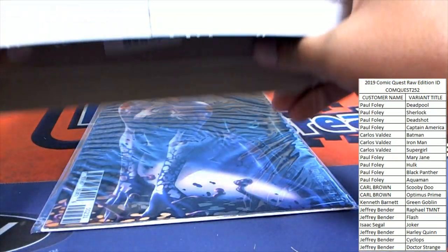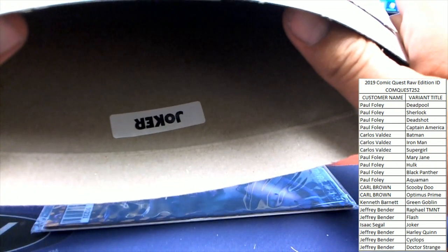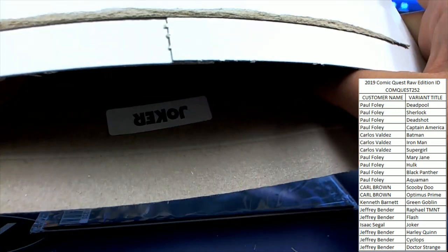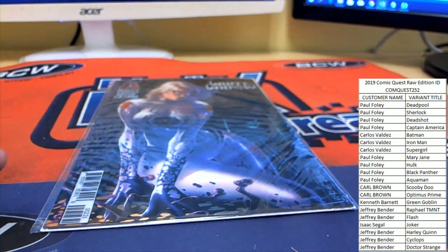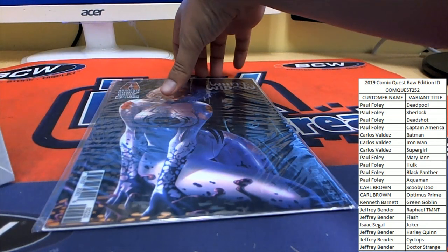No ticket coming out of this one either. And the winner is Joker. Joker's heading over to Isaac S. Isaac S is going to one spot it. Congrats, Isaac. That's a nice hit there.